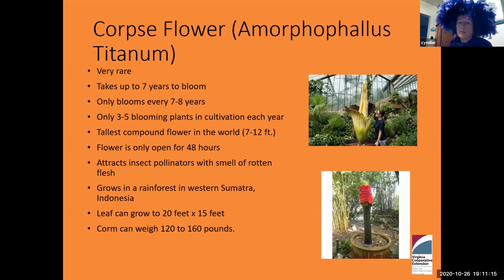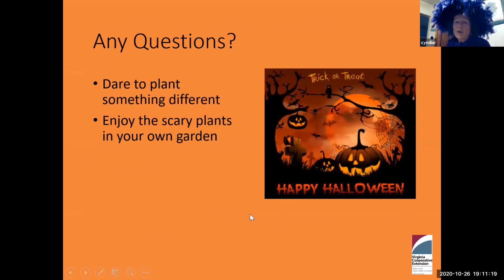So this would be one you get that nobody else has. So does anybody have any questions about my plants? I like to plant different things, and I like to enjoy those different things in my garden year round.